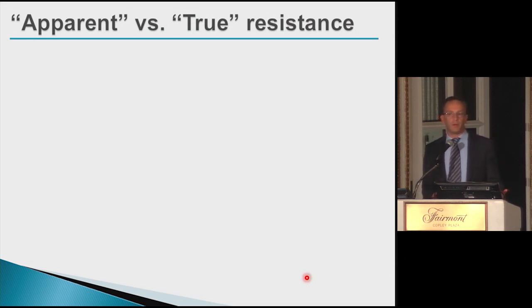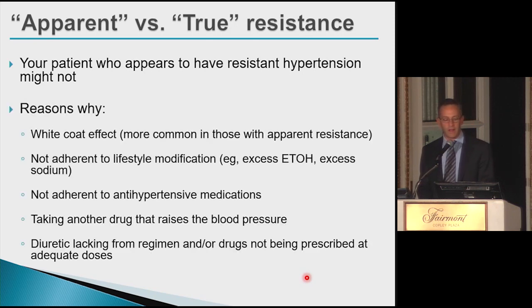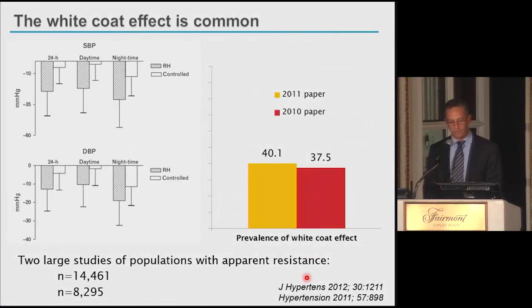So people who appear to have resistant hypertension are obviously very common and represent a large proportion of people with hypertension. But there's a difference between apparent resistant hypertension and true resistant hypertension. A patient who appears to have resistant hypertension might not, and the reason is the white coat effect, which you appropriately identified in the question. They could be non-adherent to lifestyle recommendations. They could be excessively consuming alcohol or have a very high sodium diet. They may not be taking their antihypertensive medications. They may be taking another drug which is raising their blood pressure, or they may not be on adequate therapy: the doses are not high enough, or they're not on a diuretic.